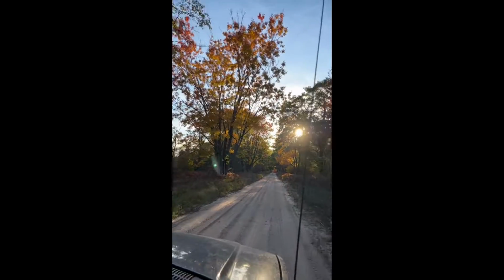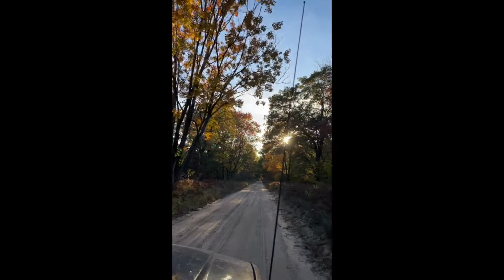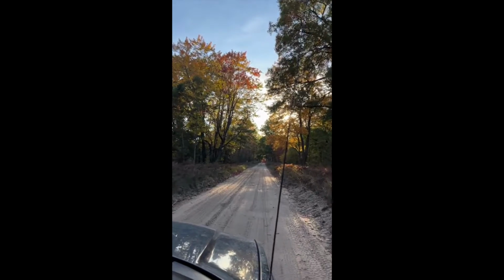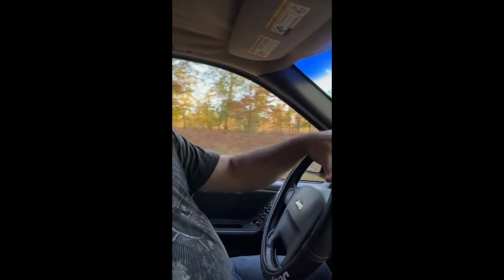Mm-hmm. No, oh, this is so pretty, guys. Look at this. Oh, the sun coming through the trees, and it's like this. What is it? Almost the 5th of October. Oh, anyways, I'm sorry. The little squirrel there.